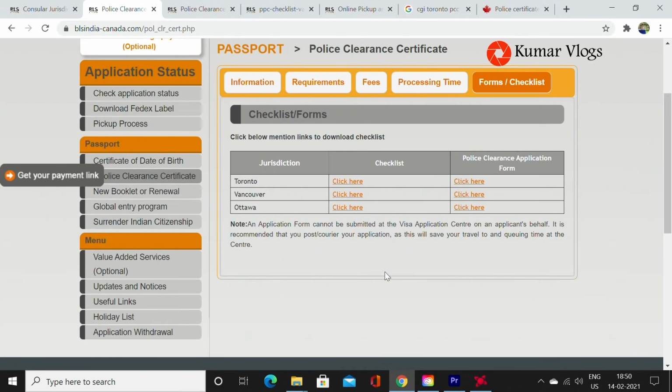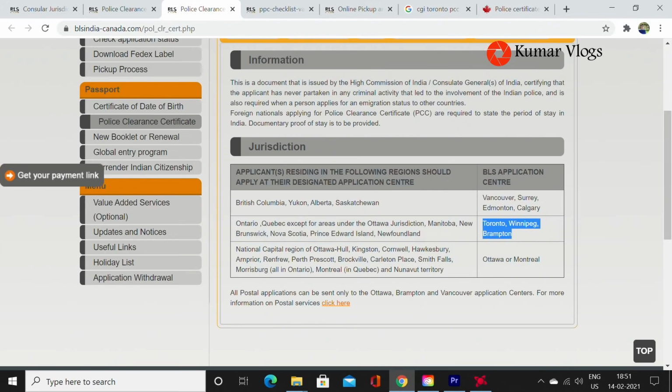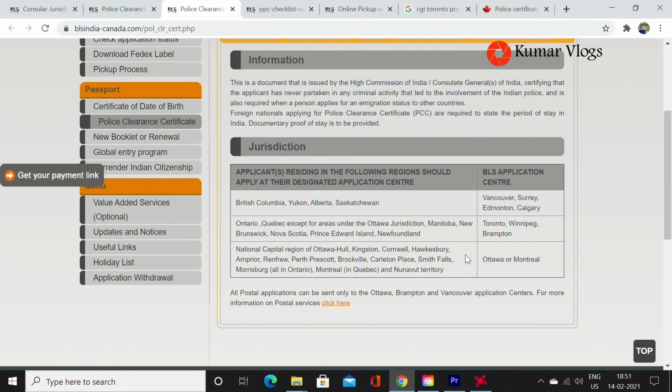Before we do that, we have to choose our BLS center based on where we currently live. Let's have a look at that. We are living in one of these provinces, and we can only use these BLS centers. If we are living in these areas, we can only use these BLS centers. Similarly, if we are living in these areas, we must only use these BLS centers. However, some of the BLS centers are currently closed for walk-in, so we can only do postal application.